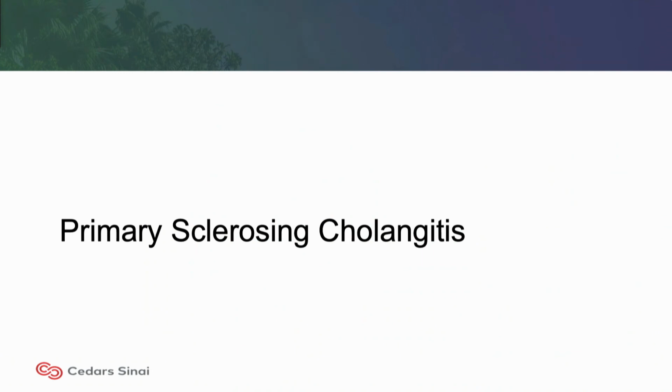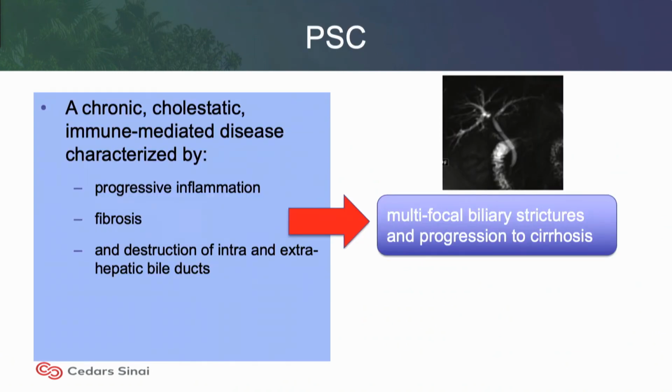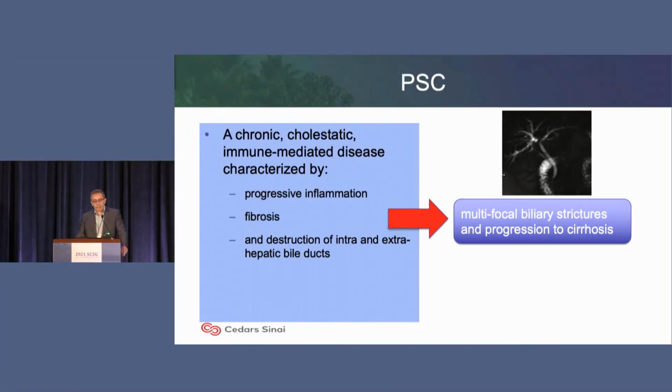So now changing gear to PSC in the last 5 minutes. Like PBC, PSC is also another immune-mediated bile duct disease. It leads to progressive inflammation of the bile duct, eventually scar formation, and destruction of the intra- and extrahepatic bile duct. On imaging, one could see, as everybody knows in this audience, a multifocal biliary stricture, which develops with time. Patients eventually develop cirrhosis, portal hypertension.